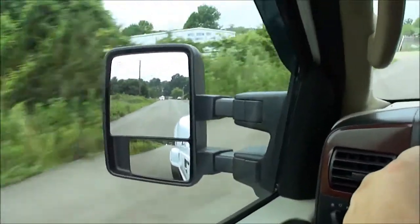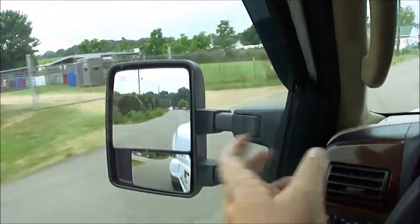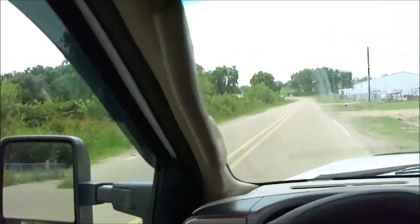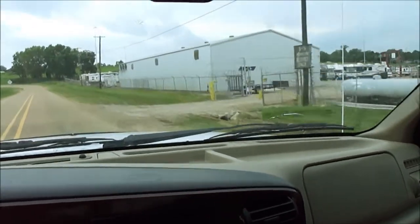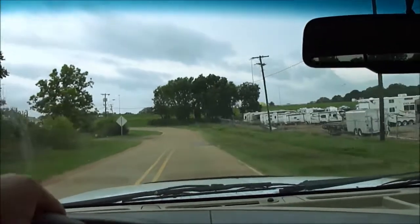It has been upgraded to the 2016 style tow mirrors on either side. You can pull them out and extend them when you're pulling something. They are power and they're heated, so got that going for it. You will notice a little crack in the bottom of the windshield. We're going to put a new windshield in it probably this afternoon, so it'll come with a new windshield.